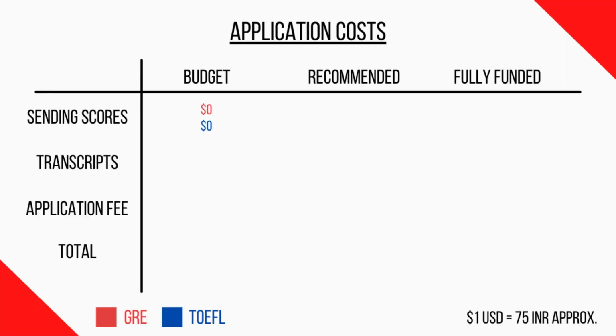So let's say on a budget, you're applying to say 4 colleges, right? I usually recommend students apply to a minimum of 4 colleges. Anything less than that is just not a good idea, right? So if you're applying to 4 colleges, you just send test scores to those 4 colleges. The first 4 scores are free when you're taking the GRE, so technically it would cost nothing, right? And for the TOEFL, same thing, first 4 scores are free, so technically you'd be spending nothing. So that is the cost of sending the test scores when you're applying to just 4 universities, right?